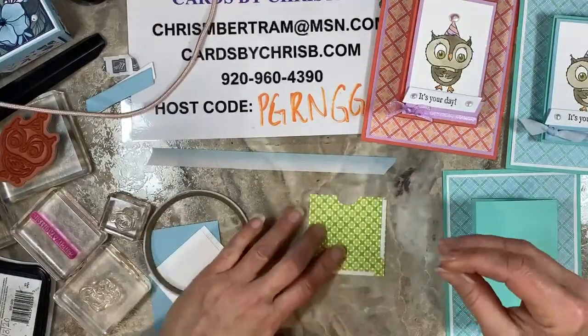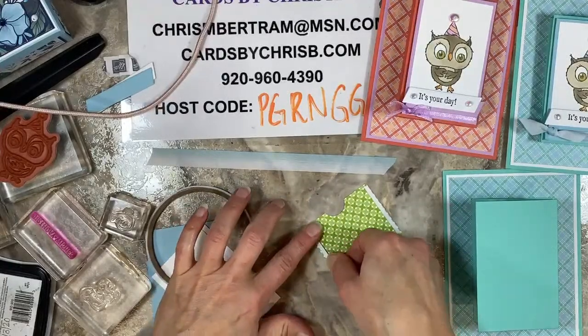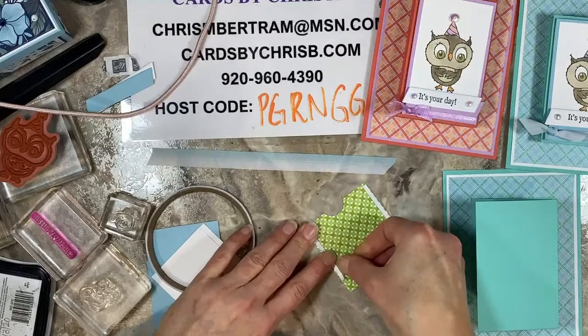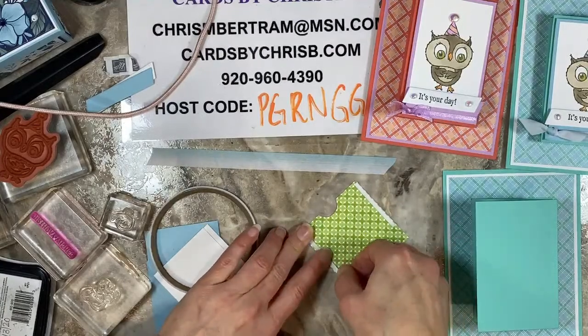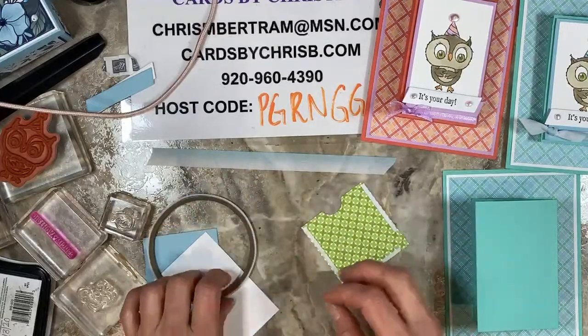Oh, Mary's loving the owls too, I love it. So then this one's gonna go on that side, as close to the edge as you can get, guys. Just because the further in you are, the less wiggle room you have.